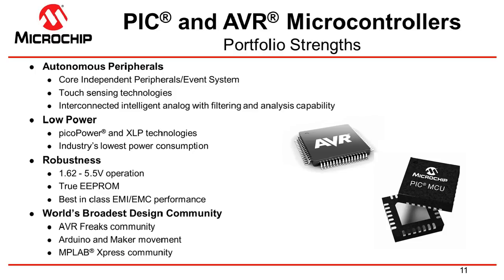Low power consumption in dynamic, static, sleep, and deep sleep are second to none on PIC and AVR, and both brands are widely recognized for this attribute through the picoPower and XLP proprietary technologies. Due to the design methodology utilized, both offer incredible robustness in terms of wide voltage supply. This also enables non-volatile memory storage made possible with true onboard EEPROM and not through flash emulation, giving very high endurance. Robust field operation in hostile industrial environments is made possible with the best-in-class EMI-EMC performance.